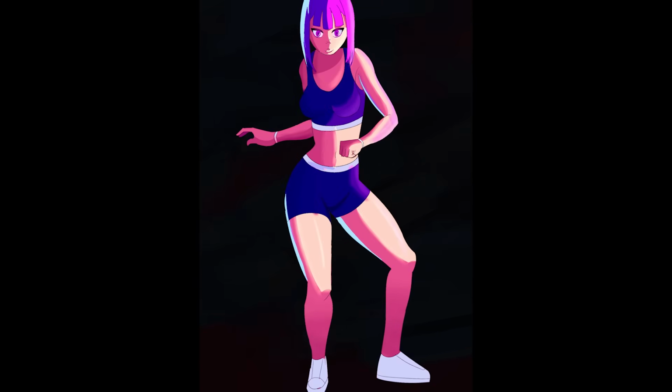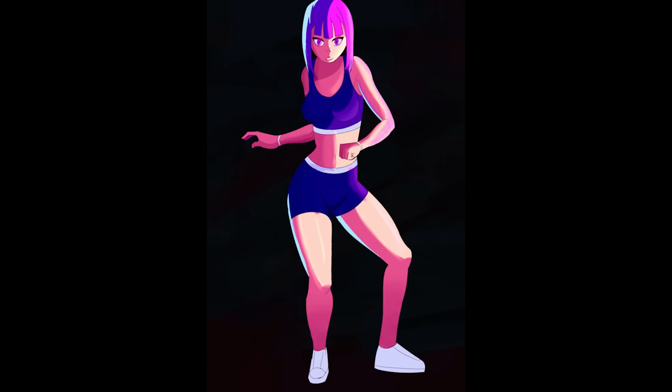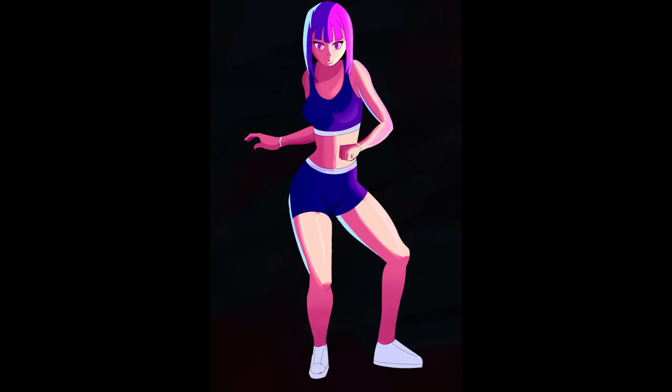Alright guys, after shading this, I decided to create a more cell shaded version, and I think it turned out really well. The goal here was to create as much contrast as possible while keeping it simple. But yeah, I like this too.